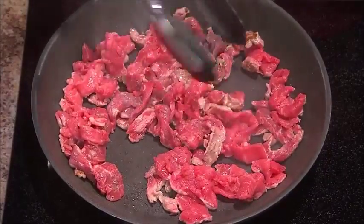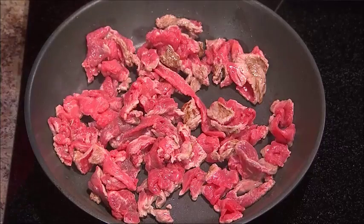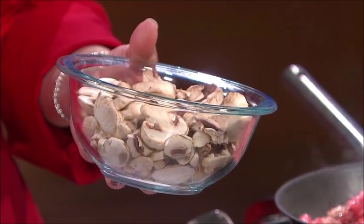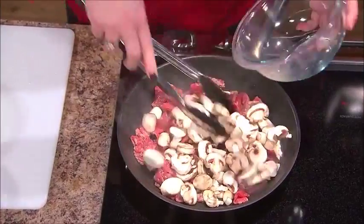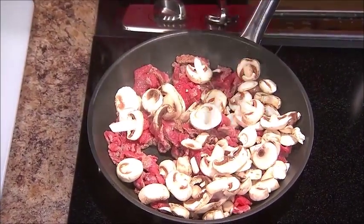Okay. And what we're going to do now is I'm going to flip them all over. Right. Keep them kind of separated. Yeah. And I'm going to add our mushrooms. So this is 8 ounces of sliced mushrooms. The recipe also calls for canned mushrooms. If you like canned mushrooms, better. Make sure you drain them. But we're going to toss these in here. And we're just letting them all kind of cook together. Perfect. You're looking for some of that sear, the heat on them.